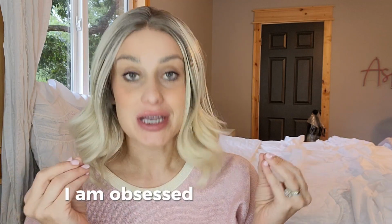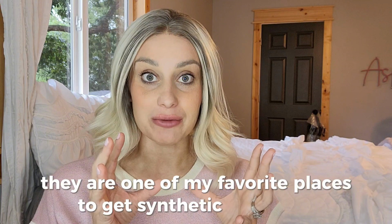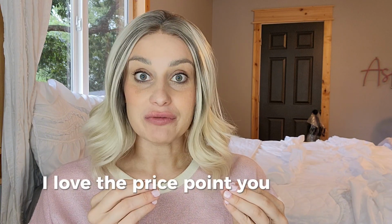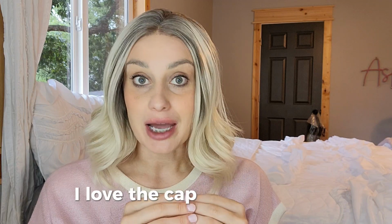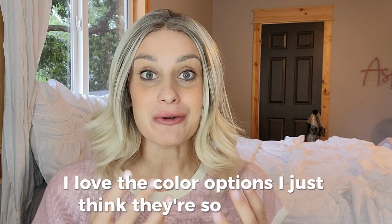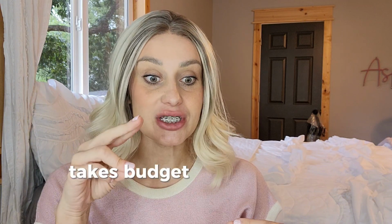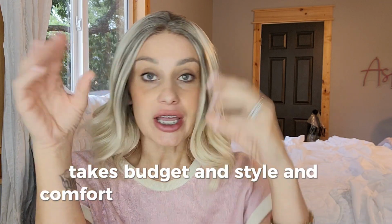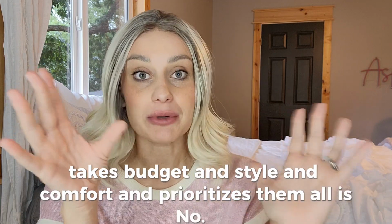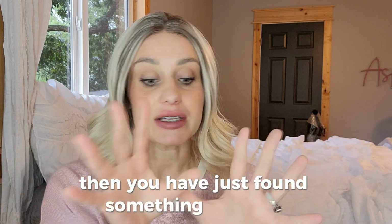I am obsessed with UniWigs. They are one of my favorite places to get synthetic wigs from. I love the price point that you can find these at. I love the cap construction. I love the color options. I just think they're so awesome. I feel like once you find a place that takes budget and style and comfort and prioritizes them all as number one, then you have just found something amazing.